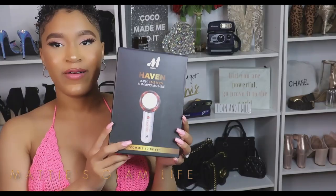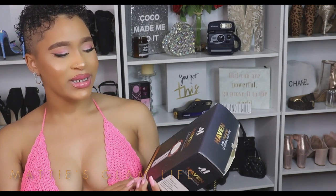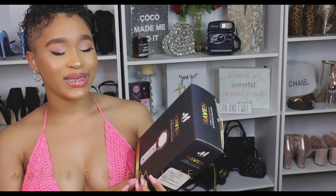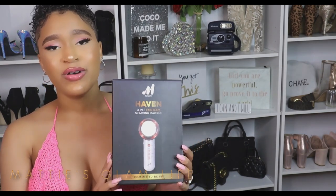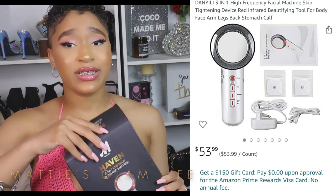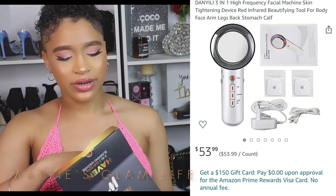So now for the device that you're supposed to use with those items. This is the Makati Haven 3-in-1 EMS Body Slimming Machine. And what this is supposed to do is burn off fat. This is a device that you can also pick up from Amazon. And y'all, look, I ain't even been in here.